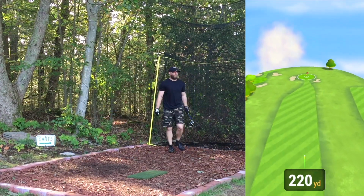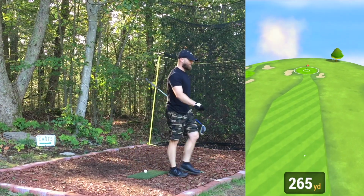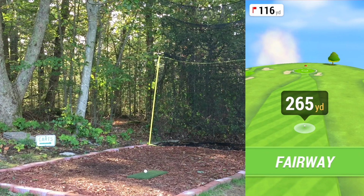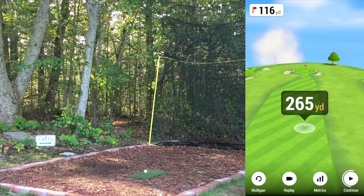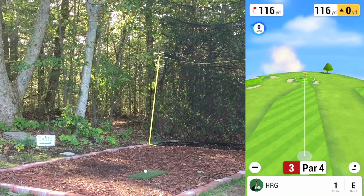Came out a little low, but that was decent again. Started right, it's probably going to come back a little bit to the left, a little draw on it. Not super far, but we got 265 out of it. Usually on course, and here too.